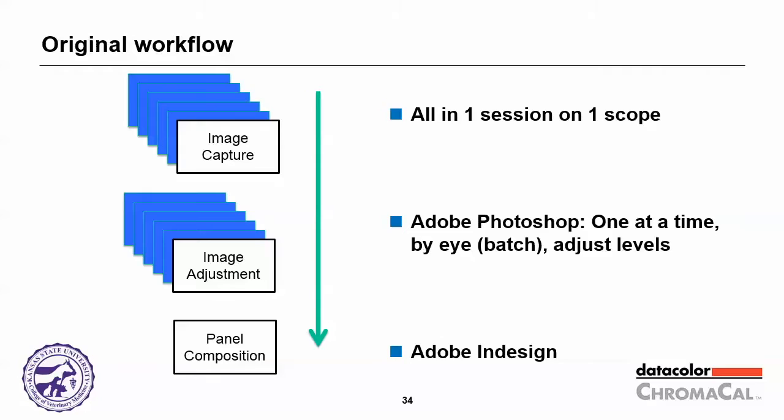So I want to go over the workflow I had initially before I started using this software, and then talk about what's changed in terms of time and effort. As I said before, I was an Adobe person, so I used to do a lot of image capture, and because I wanted things to be consistent, I would spend many, many hours in one session just to make sure I got consistent lighting, settings, everything across all of my microscopy images. And if I didn't do that, I would have a bit of a nightmare later on bringing everything into alignment.